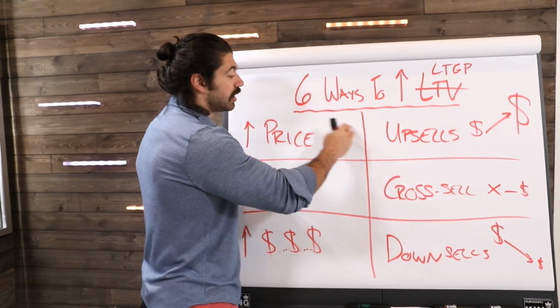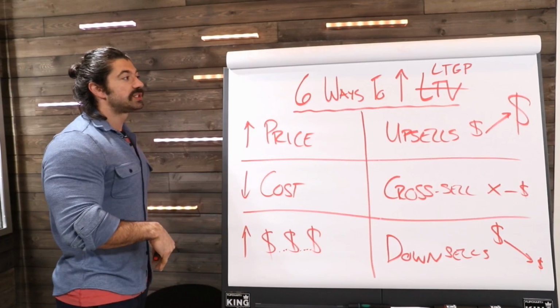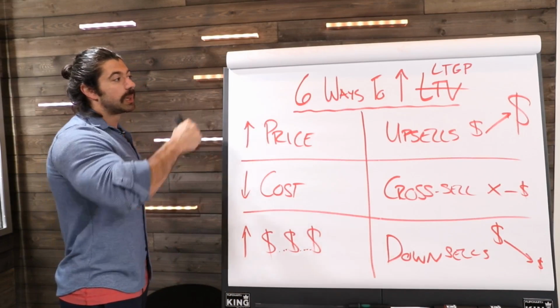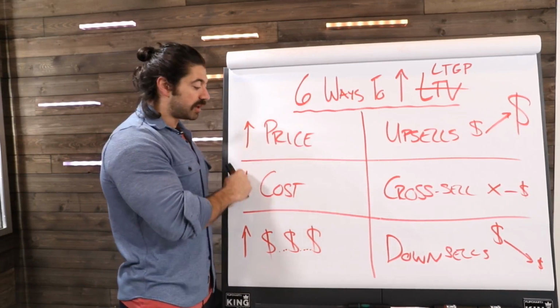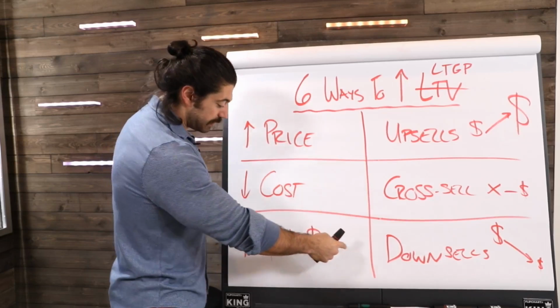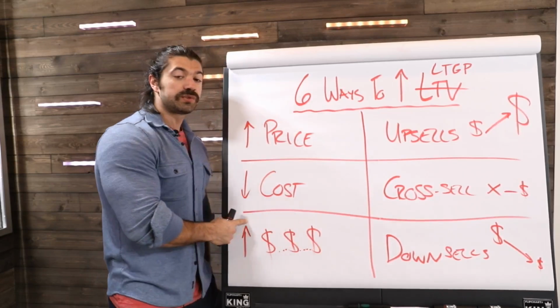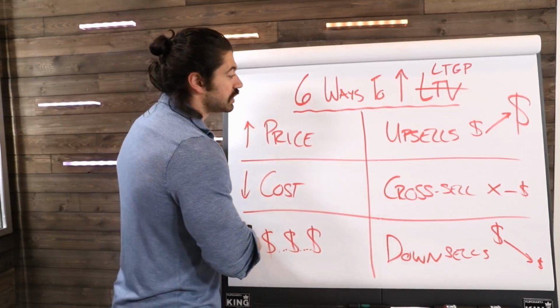And it's really per person who walks into our business. All right, so 6 ways to increase lifetime value of a customer, lifetime gross profit. One is you can increase the price and automatically you make more money. Number 2 is you can decrease how much it costs you to fulfill the thing that you're promising. Number 3 is you can increase purchase frequency, or the amount of times someone buys from you, get them to buy more over time.